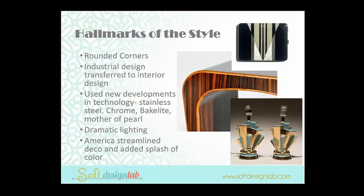Also, which kind of works for today too, there were a lot of new developments in material science in this particular time period, just like there is in the digital world and the material science world today. So we saw stainless steel, chrome, Bakelite, huge. Bakelite's a precursor to plastics, and mother of pearl. So all of those kinds of materials are starting to be used in interior design.